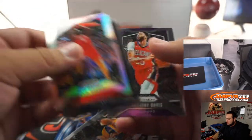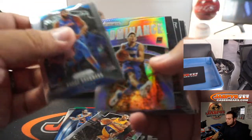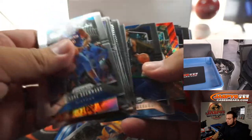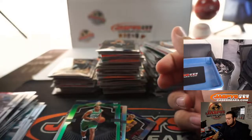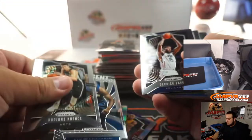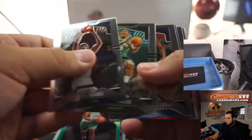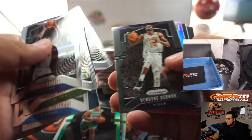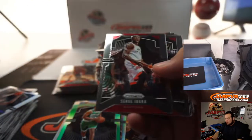Inserts, the Kobe base. Joaquin, Gustavo, Tremont Waters, Zion Emergence. Silver, Paschal. Hero.